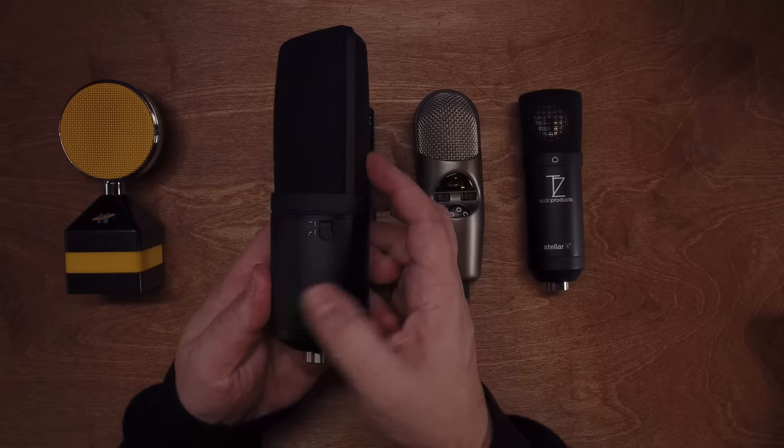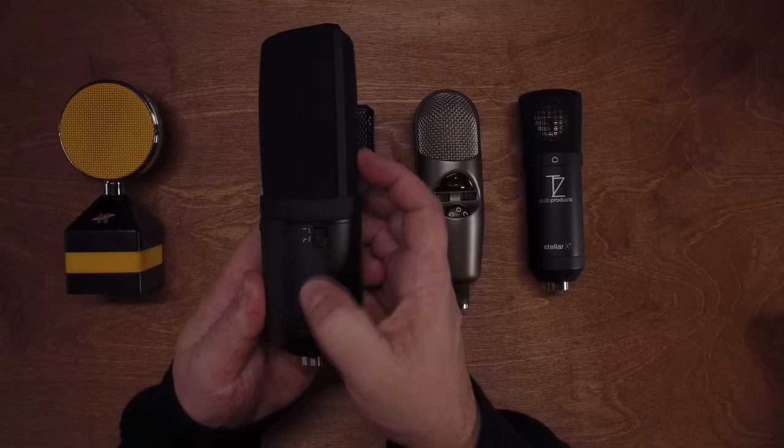It also has a high pass filter, a low cut filter, a bass roll off filter. So when you switch that on, it takes some of the bass away. If you do have rumble of traffic outside, if you tend to be plosive in front of the microphone, or if you've got an air conditioner or a furnace that rumbles or anything like that, that switch can help take that away.